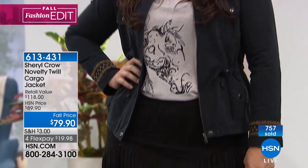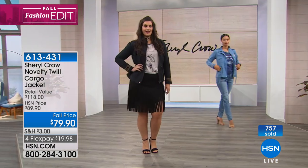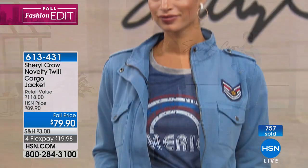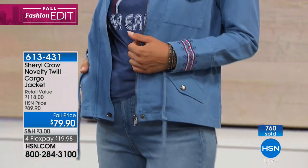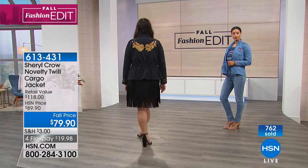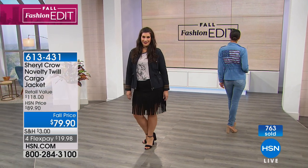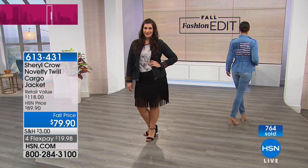We have a couple of lace dresses as well as these chiffon dresses that just look so beautiful hanging out and flowing when you have sort of a masculine looking cargo jacket and you throw it on over a topper. It just brings another level to it.